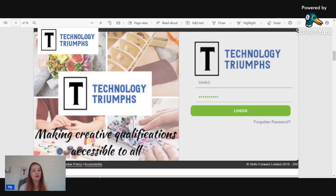They have that login, and what that gives them is effectively a big storage area where they have access to all of their course content. So we create workbooks for your learner to work through, and that will be uploaded onto your login so that you can download your workbooks and work from them. When you complete your work, you upload it to us using the same learning portal.